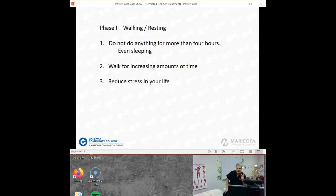And hopefully you notice this. If you do nothing and rest it all the time, it gets worse. And if you exercise it a lot, it gets worse. It is one of the most confounding problems to have. And that is part of the key to rehabbing a back.